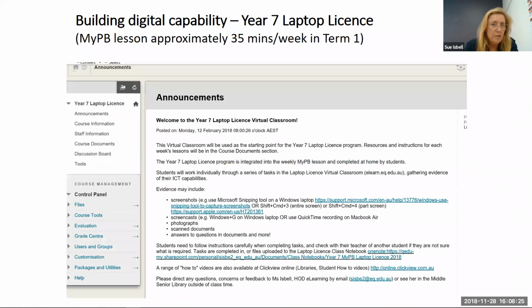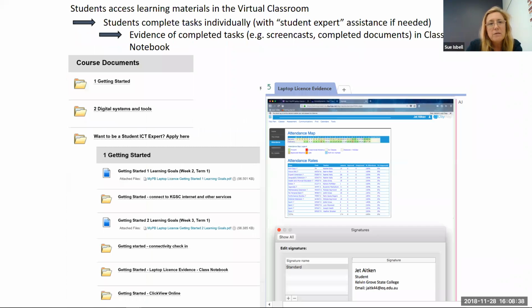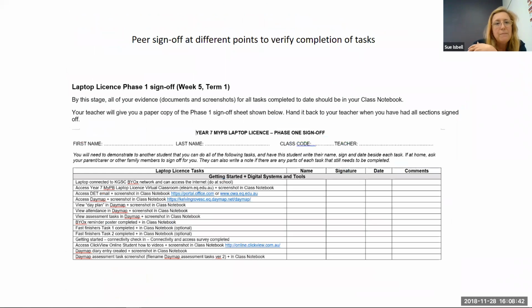One of the things we did do this year, and I'll race through this, identify with our Bring Your Own Device program, students were struggling with basic skills, so we did introduce a laptop license based on those how-to videos, set up a class notebook. The students could go in and do particular activities, and they had to grab screenshots and then get a peer to sign off on completion of tasks. Teachers only had 35 minutes with them, so there wasn't a lot of time for teachers to individually go through with students.